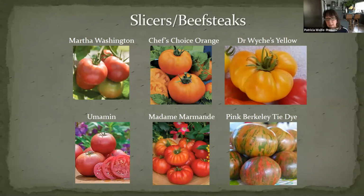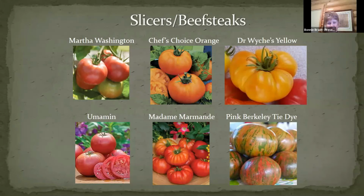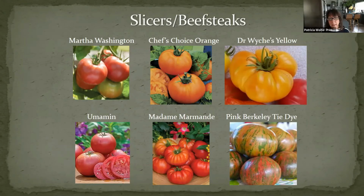Dr. Wyche's Yellow is an heirloom, and this was introduced to us by another master gardener who recommended it, and it's really my favorite yellow now. It is a late producer, so don't despair. And they're huge, really big, with really good production and a good flavor. So that's kind of what we're going for with all of these: easy to grow, good production and good flavor.